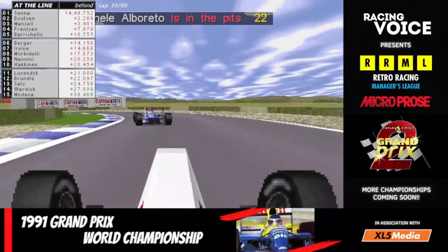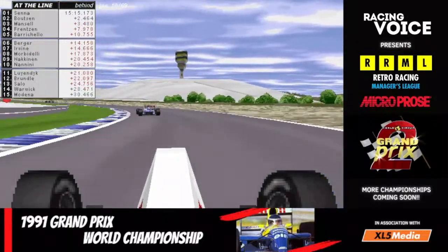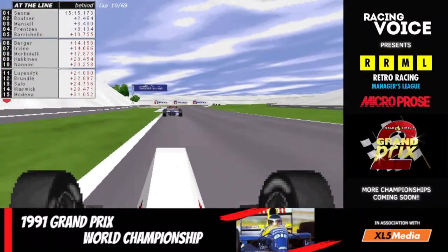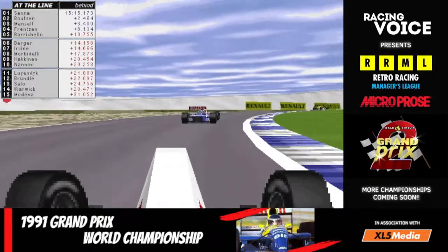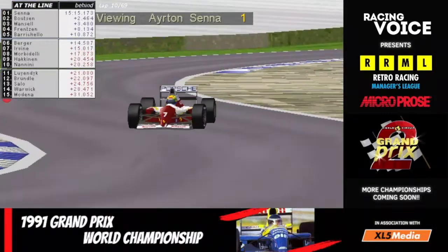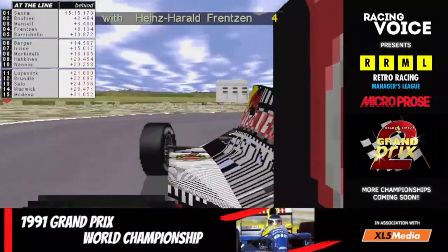So Alboreto limps back to the pits with the broken front nose cone. Bit of disappointment for the Italian, but there's still some good racing to come. And it's all going to come down to how much pressure Nigel Mansell in the Ferrari can place on the Porsche Williams duo of Senna and Boutsen. Frentzen in the Tyrrell going well in P4, and his teammate Barrichello ahead of Berger.